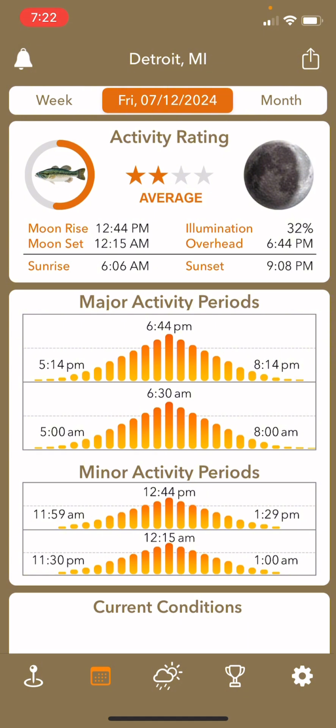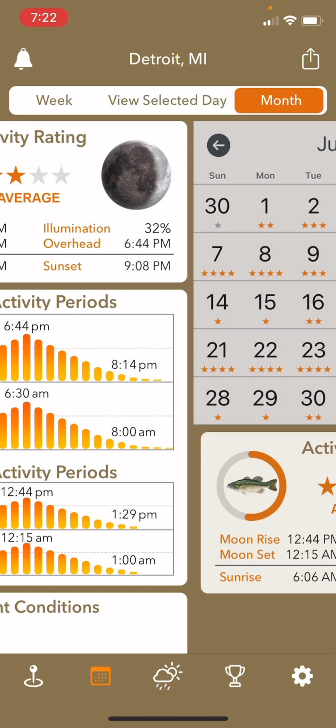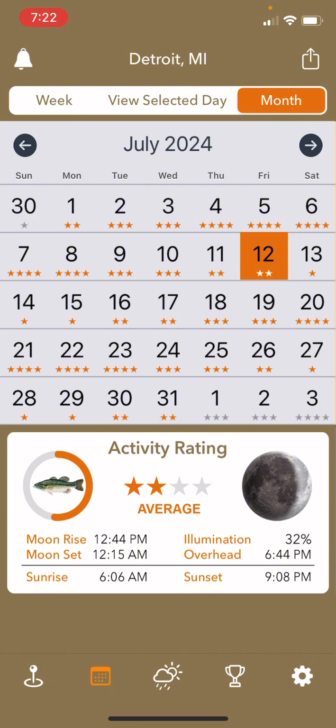So you can see in iSolar, what I can do is I can change my locations. I've got Detroit on here. Let's say I'm going to fish Lake Sinclair. And if I click on the month, it'll show me, based on these stars, which days of the month are going to be the best based on the solar level. So the moonrise, moonset, is it a full moon, a new moon, a quarter moon, things like that.